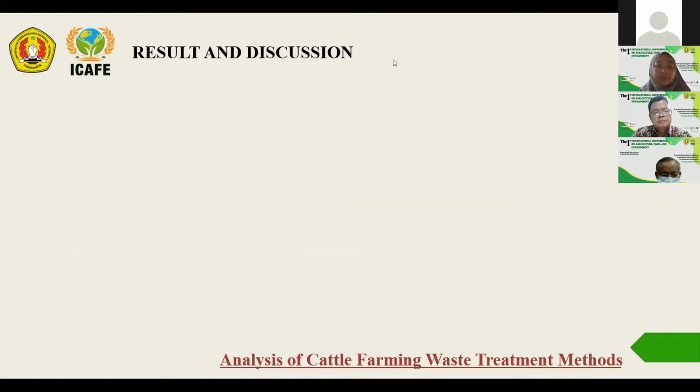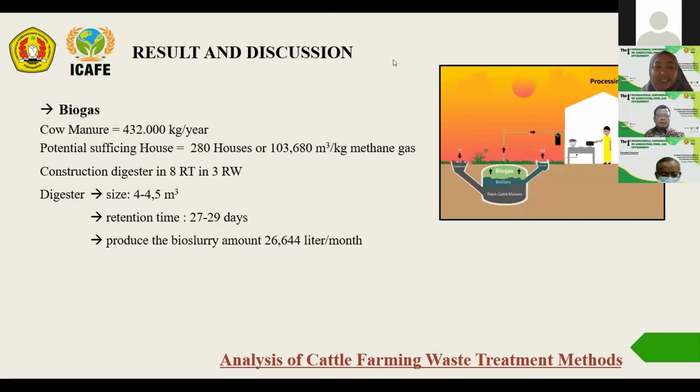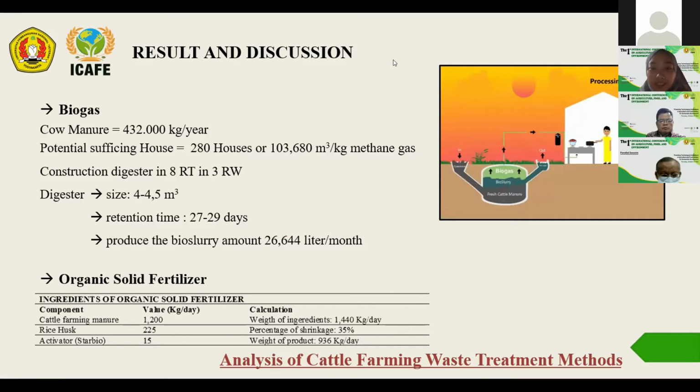Okay, next slide. For cattle farming processing, there are 2 treatment processes: biogas and organic solid fertilizer. In this analysis, we choose biogas. We choose biogas because it can give more benefit, although the level of implementation is difficult, and it can supply 8 neighborhood associations. And then in every neighborhood association, there will be a digester size of about 4 to 4.5 cubic meters, and a retention time of about 27 to 29 days, and it can produce bioslurry in this amount.